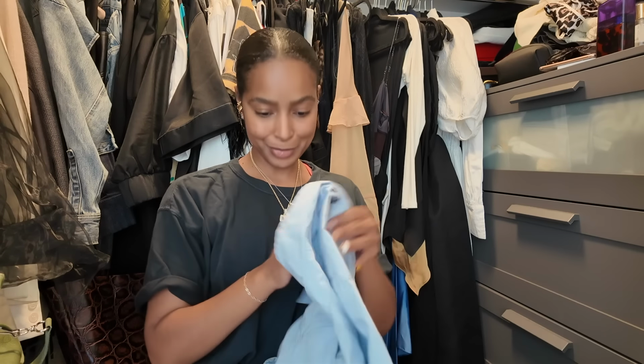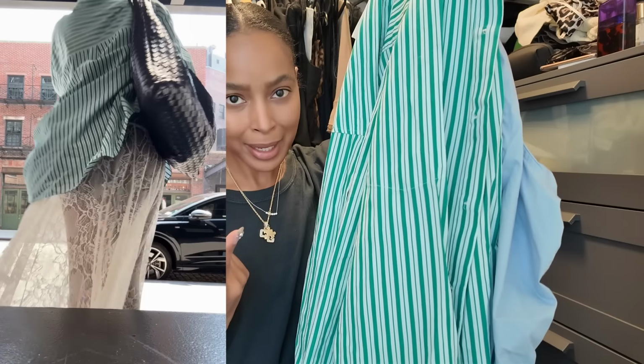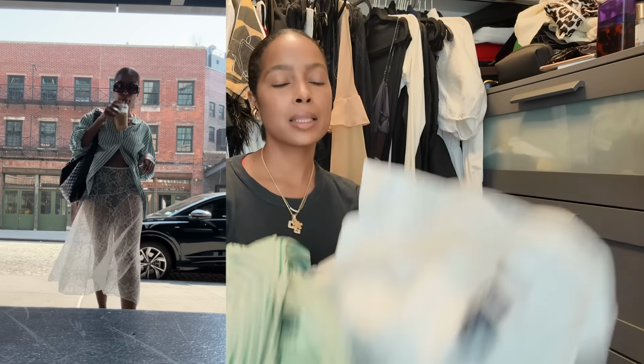Y'all should already know. Okay? This year, I just bought a couple more colors, but you know me. My Gap oversized button-down shirt in double XL. All summer long. All summer long. The black one's in the laundry. I love these shirts so much. Somebody tell Gap how much I love these button-downs and how much I've actually influenced some of y'all to buy.